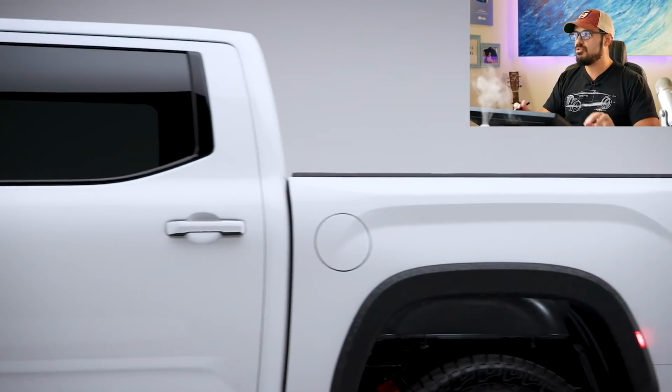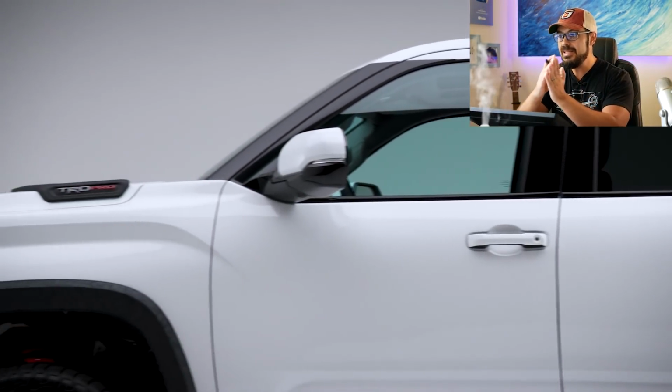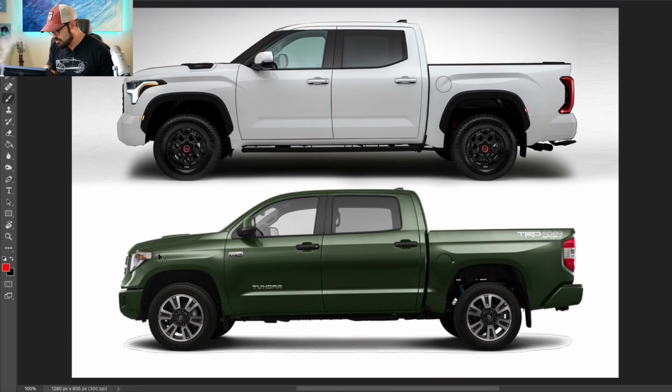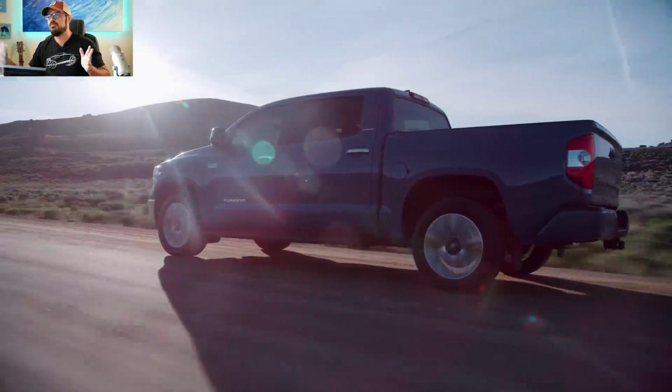This is where it gets really interesting when we have a look at the line flow and the shoulder line of the car, because it's completely different from the 2022 compared to the previous generation. In the previous generation, we have a clear shoulder line going straight through the car, as you can see right here, from the rear graphics all the way to the front headlights as well. It's a connecting line, which I like, but at the same time, this is a truck, so this segment is different from pretty much any other vehicle segment.